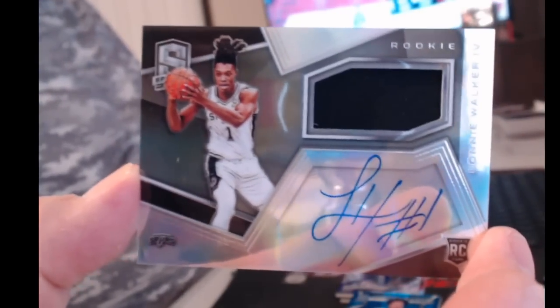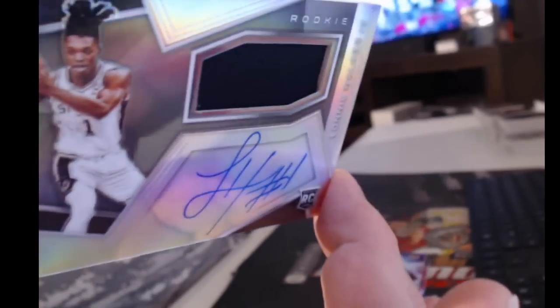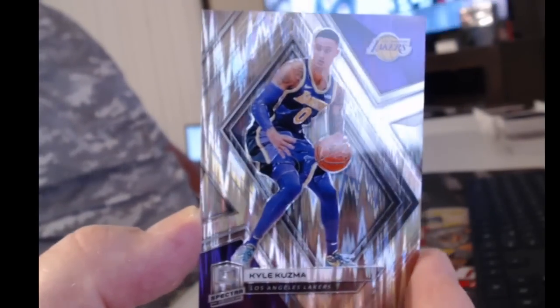Hey, there's a Lonnie Walker RPA, or I guess more like a RJA. Number to 299. Wow, how about that? How about back-to-back boxes with a Kyle Kuzma to 9? Oh, righty then. Number to 99, Rudy Gay.